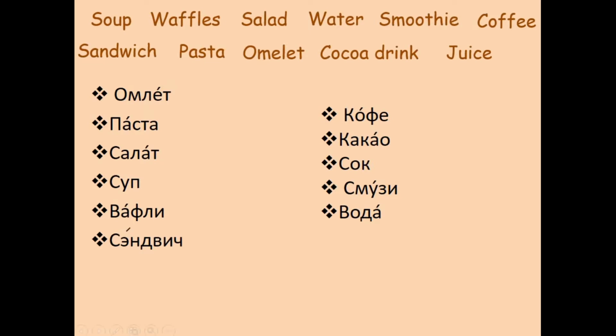The third one is salad. The next one is soup. Then we have wafli. And the last one here is sandwich.